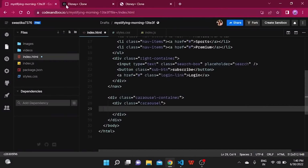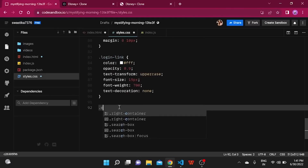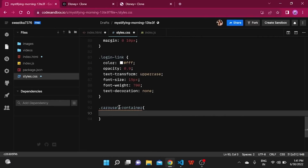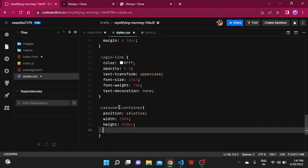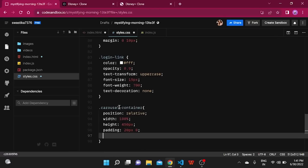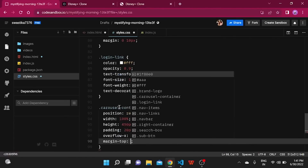Now after this, let's go to our style and create the basic styling that we need for these carousels, these sliders right over here, and give them some basic designing. So carousel container, and we'll set the position as relative, the width as 100% so that it covers 100% of its width and does not get compressed. The height will be 450 pixels, and we'll also put a padding here. The top and bottom padding is 20 pixels and the left and right padding is 0. We'll put the overflow x as hidden so that we do not have things overflowing towards the x-axis, and the top margin as 80 pixels.